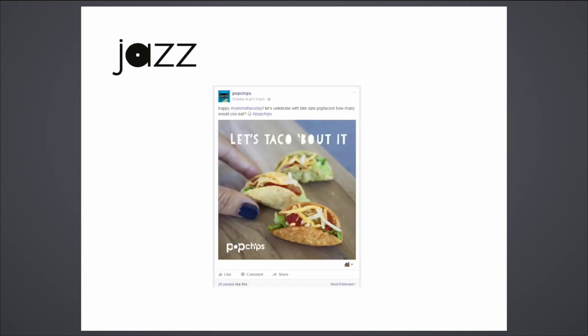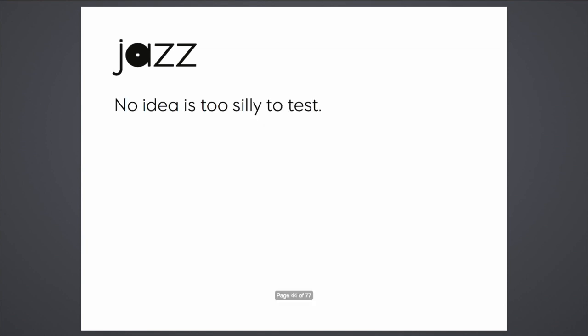So let's talk about it. This brings me to my next point. The food industry does a really great job of being silly. No idea is too silly to test.